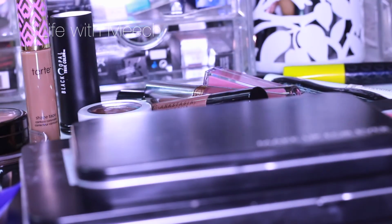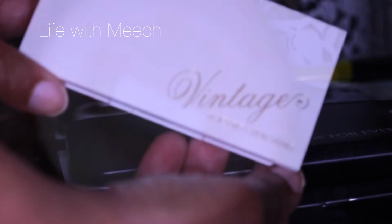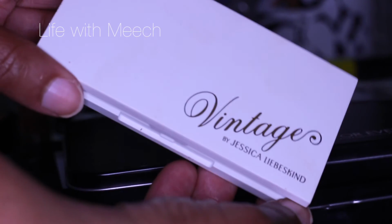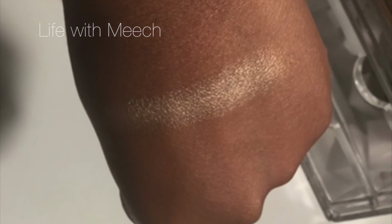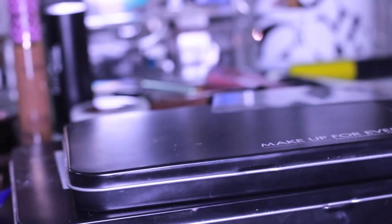And finally, moving on to highlighter. I use this City Colors bronzer in Sunset. And lastly, I use this Vintage. It comes with two colors, Rose Quartz and Chocolate Diamond. I use Chocolate Diamond. All right, everybody, this is what I wore, these are the things I wore last week.